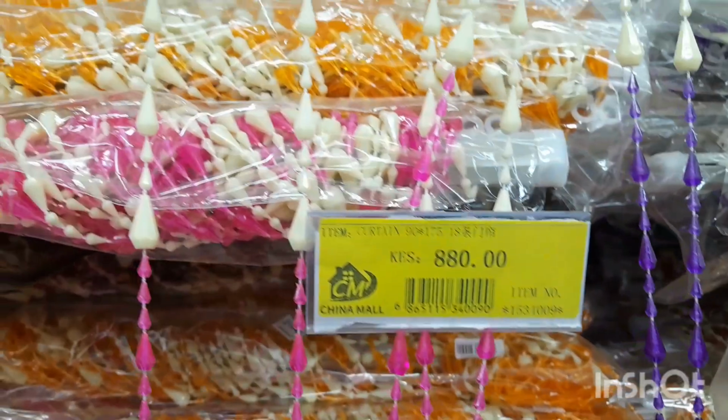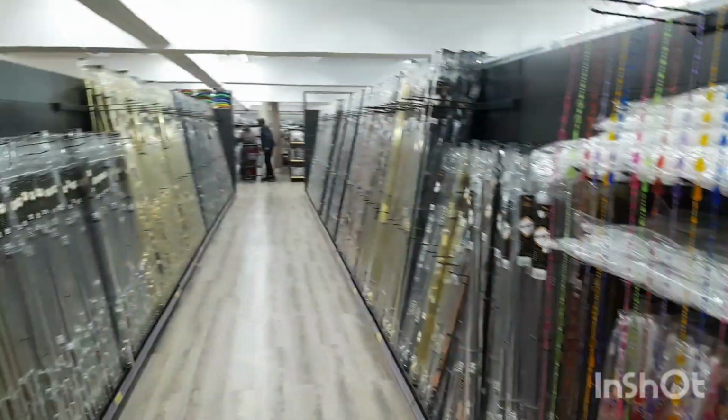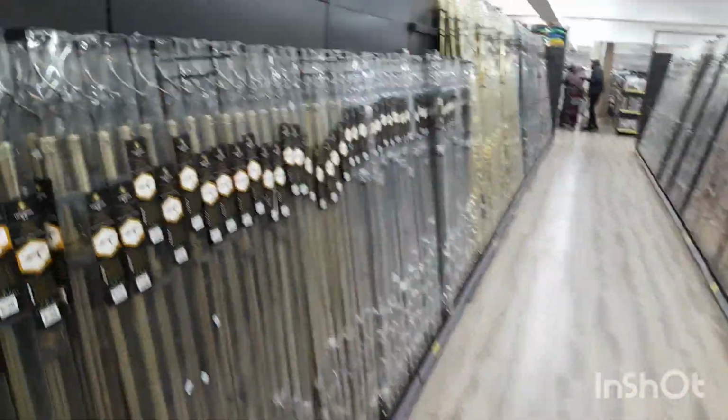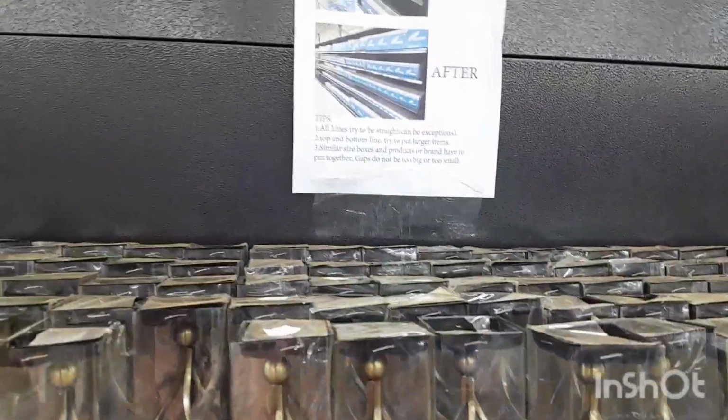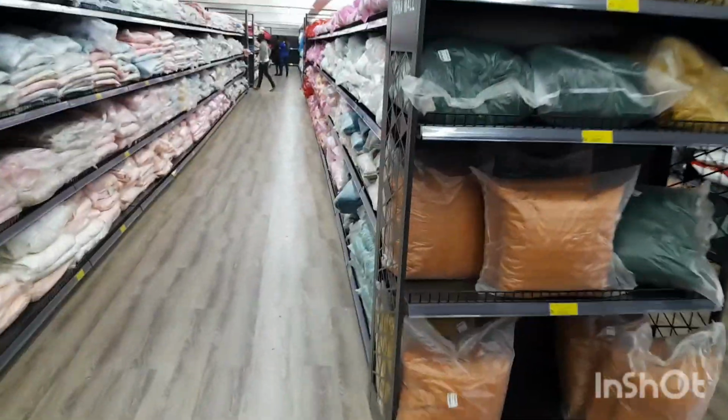What are these? Curtain, I don't know what. Okay, but they are 800 bob, whichever curtain you need. These ones, you can see, oh, they are 1,100 for one. I can't finish this mall today.